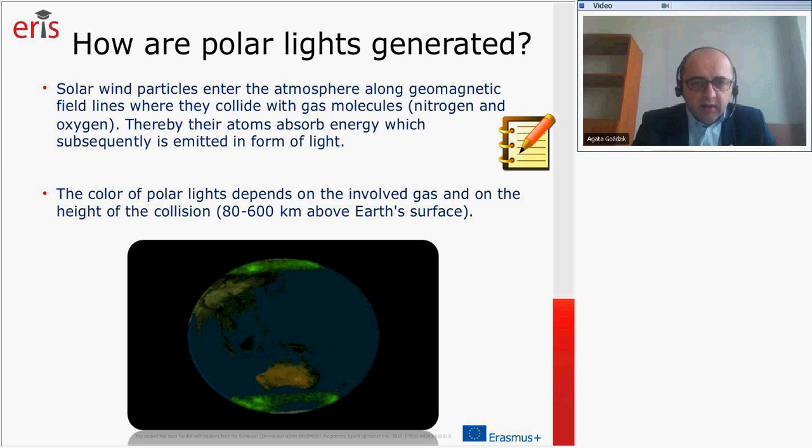Solar wind particles enter the atmosphere, as I told you, along these geomagnetic field lines, and there they meet gas molecules, nitrogen and oxygen. The gas molecules absorb energy, and that's why they emit light. Of course, the color of polar lights depends on these gas molecules. We have different colors for nitrogen or oxygen, but it also depends on the height of the collision. So we can observe auroras between 80 and 600 kilometers above Earth's surface.